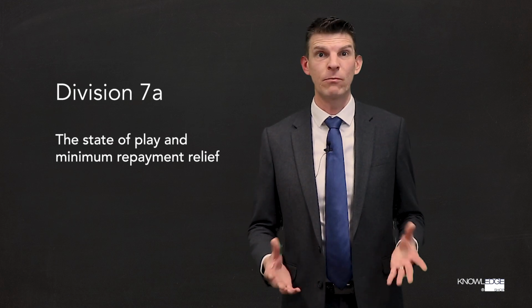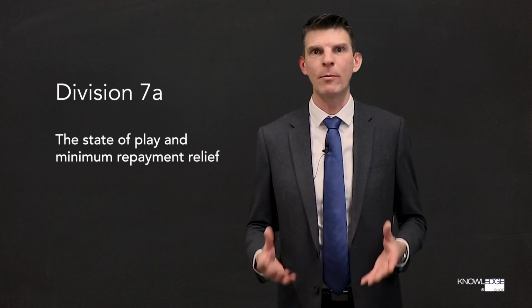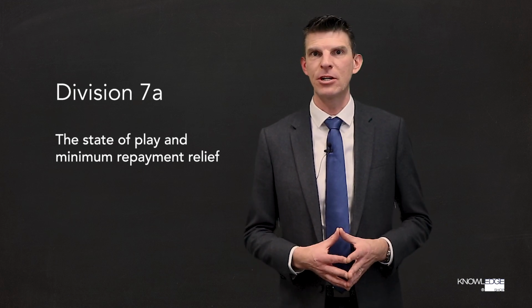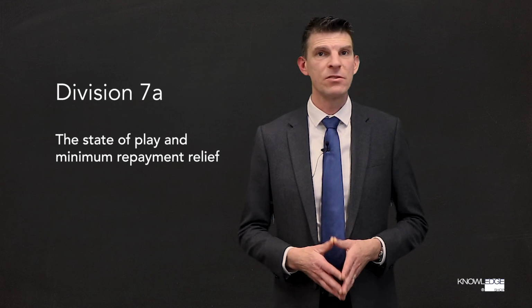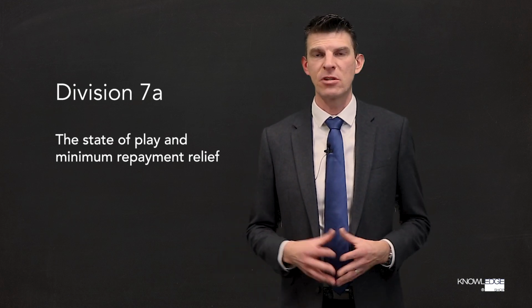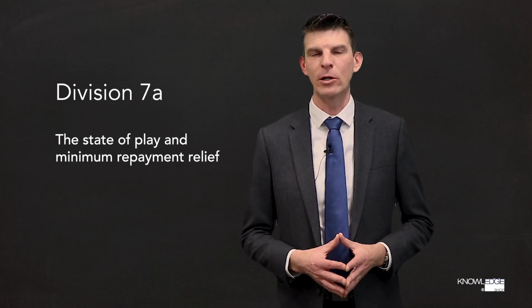But at this stage, we don't have a really clear idea of when we might see, for example, some draft legislation or indeed actual legislation introduced to Parliament on Division 7A. So wait and see, but at this stage, it looks like those changes are maybe just a little bit off.